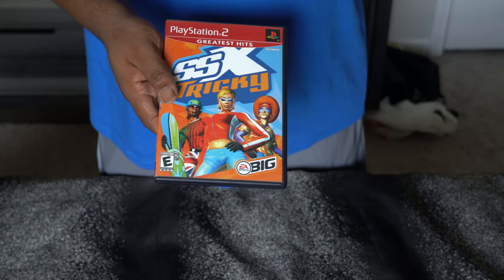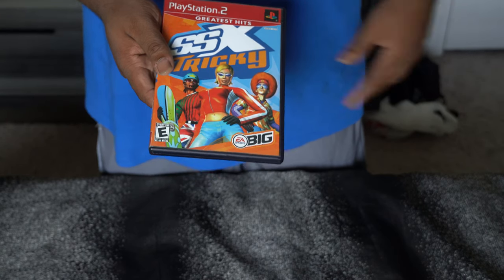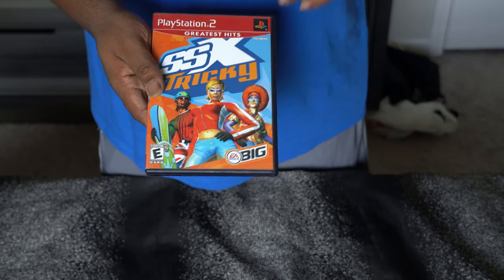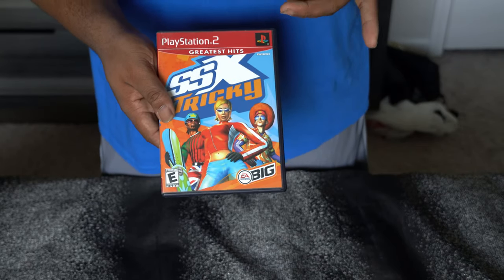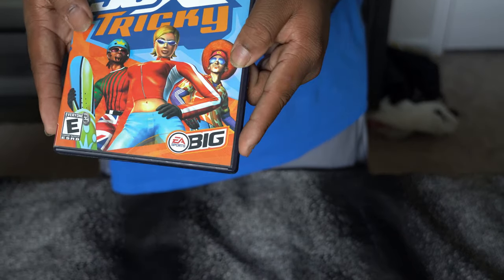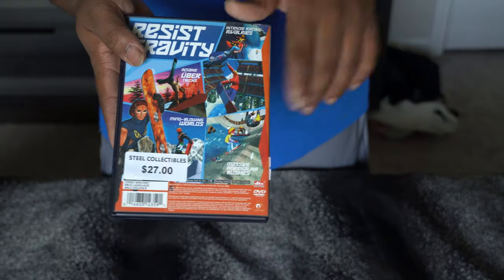And when you start out, you jump off this super huge cliff where you can do all your spins, your turns, your flips, all kinds of stuff. And SSX Tricky was probably one of the coolest games I ever played, because I was never into snowboarding, but this is one of the games where, you know, EA Sports Big was actually on top of their A game, you know what I mean? So, but yeah, SSX Tricky, man, another classic. I had to scoop that up. Good game.